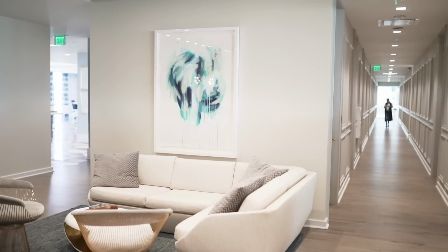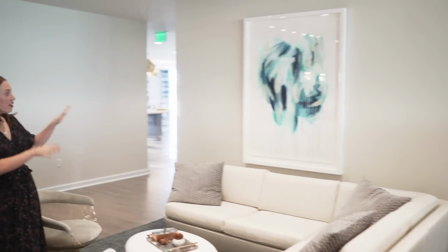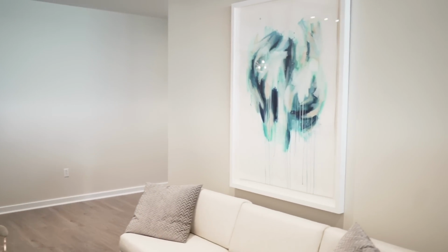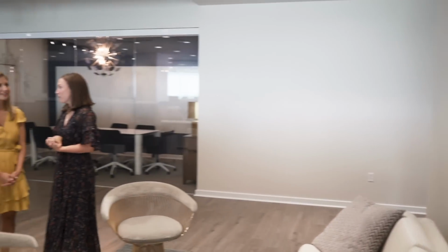And I love all the artwork around the office too. Oh yeah, so fun fact about a lot of the artwork in our office, all of it is done by women, and most of them are actually Texas women artists. Oh, wow. So really celebrating the woman culture we have here at Kendra Scott. So beautiful. Yeah, it's lovely.